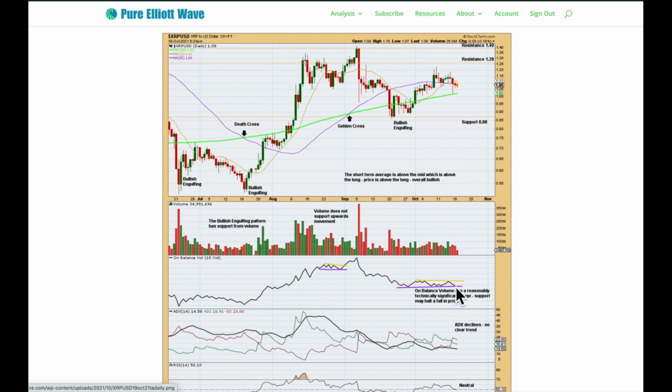On balance volume at the daily chart level, watch this one really closely in coming days. If we see a break below support, because this trend line here is almost horizontal, somewhat long held, and has 4 prior tests, it has some reasonable technical significance, that would give a reasonable bearish signal. If that happens, expect XRP to continue on lower to support about 0.88.